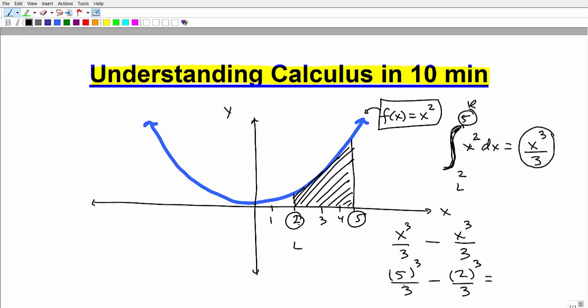And when we do this little calculation, we're going to actually get the area. So it's really not difficult in terms of the mathematics involved. If you've taken basic, maybe even pre-algebra, middle school math, you could figure this out, right? Obviously, I'm telling you the steps.